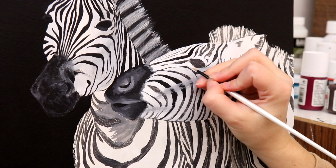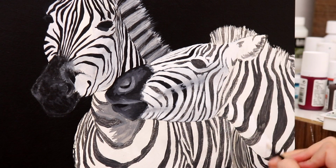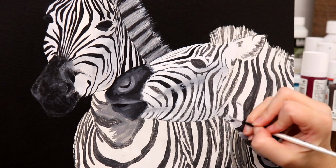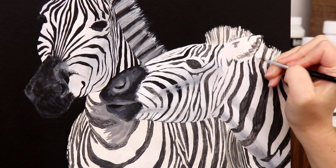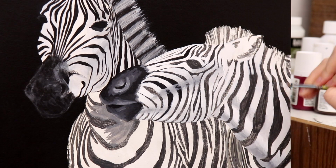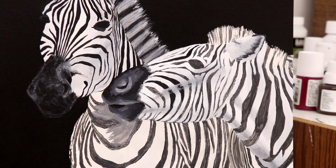Also, the gradient though is very important. So I wanted to make sure in really bright areas where I'm using pure white on the zebra, I have a gray on the black stripes. And same thing, if it's a really light gray for the shadow areas on the white, that's the area that has the darkest black of the black stripes. So by matching those two, you get an even look of light across the animal, even though you're using such opposite color tones throughout the animal.